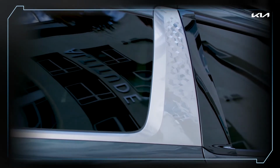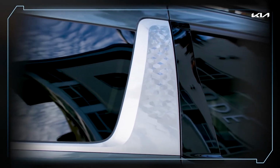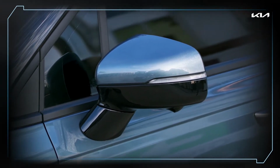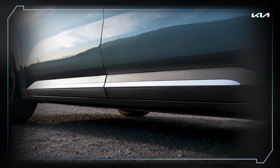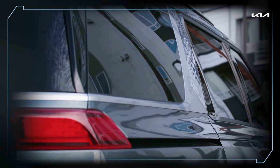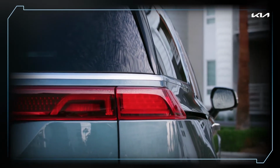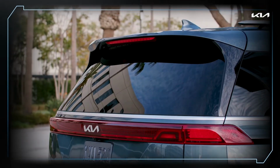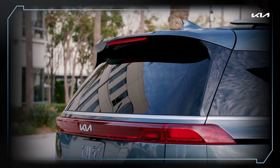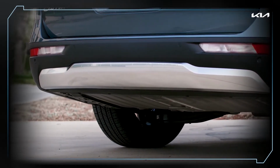The chrome-finished C-pillar extends around the rear and uses an eye-catching pattern you'll recognize in the interior as well. Large two-tone mirrors improve all-important visibility and provide a real presence, while black and chrome moldings on the bottom of the door create a refined appearance. We stretched the side chrome garnish to the end of the tailgate to enforce a sense of width and paired it with sleek combination lamps featuring geometric shapes. We combine thoughtful details like the rear wiper that elegantly tucks under the spoiler with bold SUV characteristics such as the rear skid plate garnish and reflectors for a perfect balance of strength and refinement.